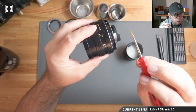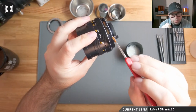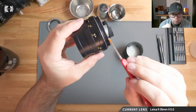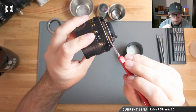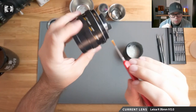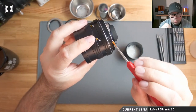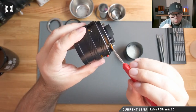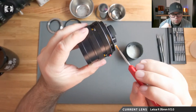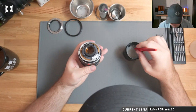Am I modding the zoom in the corner? Yes and no. Technically, it's already modded. That's a Fuji MK zoom that was converted from E-mount to Canon RF mount specifically for the Komodo. I am not modding it today. It has already been modded.